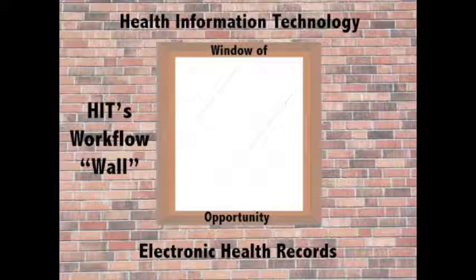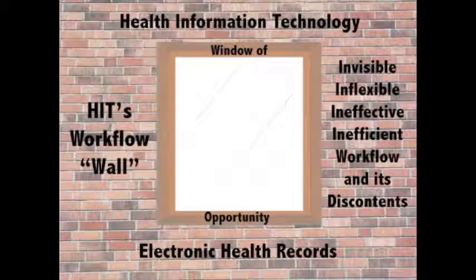We have invested tens of billions of dollars in health information technology and electronic health records over the last several decades. And I believe that we have hit what I call the workflow wall. The workflow wall is the invisible workflows. That is, you can't see task status. You don't know what's going on. All these black boxes around us. The inflexible workflows, you can't change them because they're hard-coded into the software. They're ineffective. They're not achieving the goals we need them to achieve. And they are inefficient workflows. That is, they consume too many resources when they are executing.